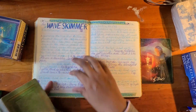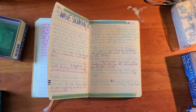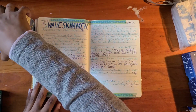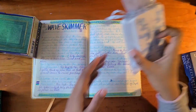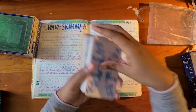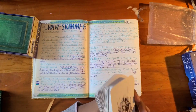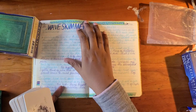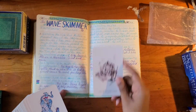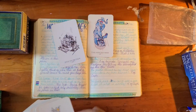Next were my spreads for days 1 and 2 of Hermit's Mirror's Wave Skimmer Challenge. So Hermit's Mirror on Instagram and his website, he has these Astro Divination challenges, one for each astrological sign. The Wave Skimmer Challenge is for the sign of Cancer. I have done 9 of 12 of these, but 3 of these challenges fall at times of year that I'm usually too busy doing other things. So I was attempting to do this one during the full moon in Cancer, sorry.